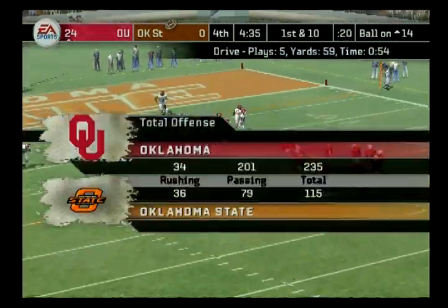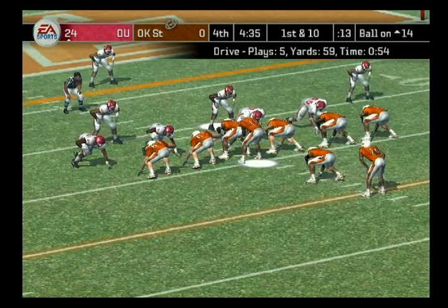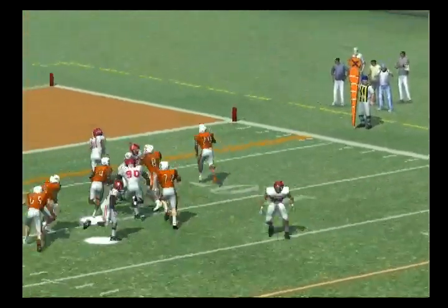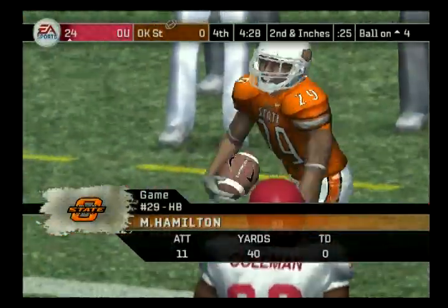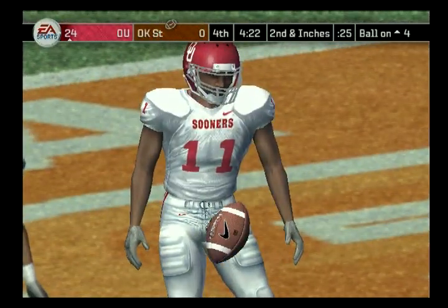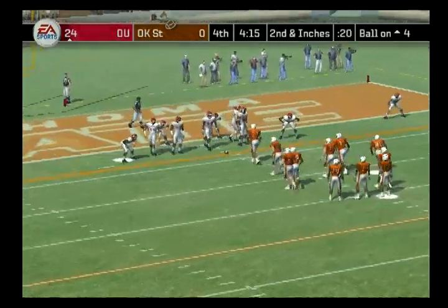They're in the red zone. Nickel defense. Hamilton on a pitch out. He jukes him. He's taken down at the 4. 10-yard pickup on the play. It's second down. Ball on the 4-yard line.